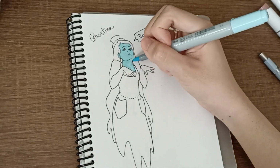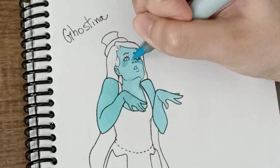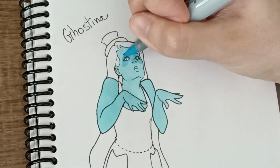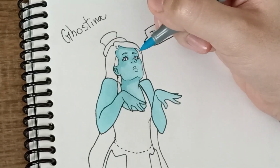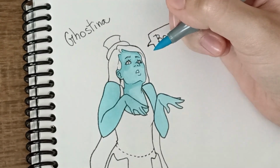And this marker is the Copic B00. Some blue blush. This is kind of a tongue twister. Blue blush. And some shading. Okay, I created a tongue twister. Applying blue. I can see my own tongue twister.